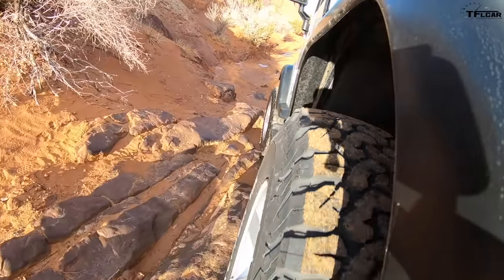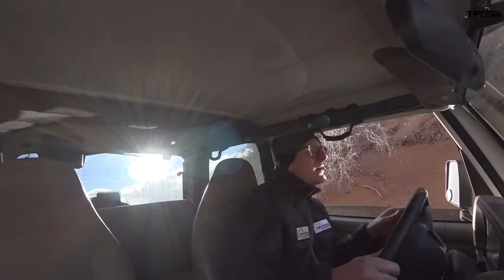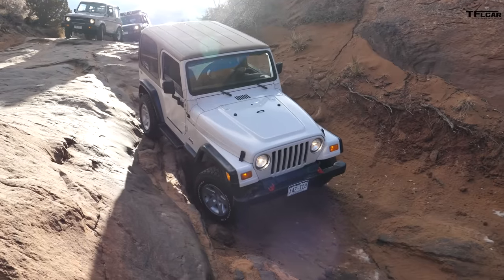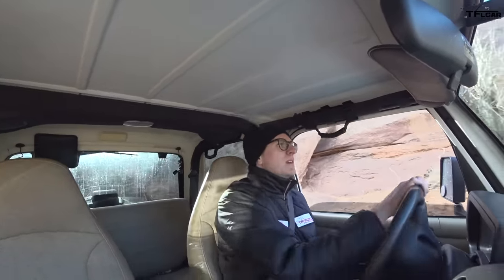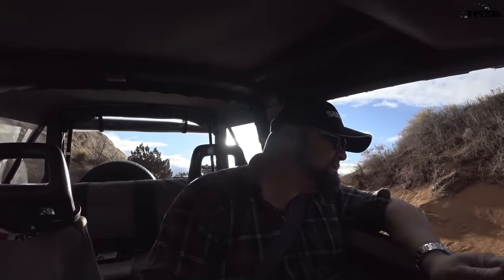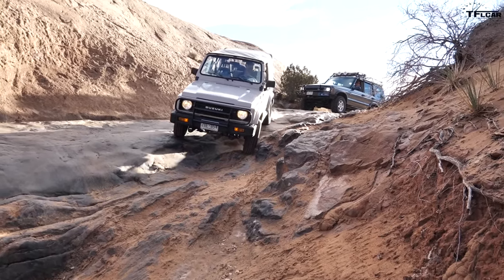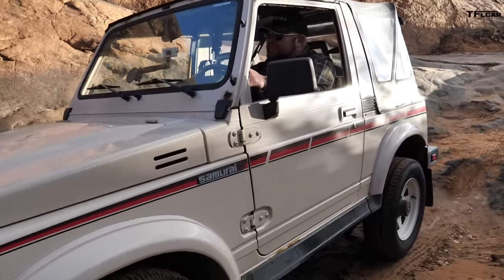Like, slowly is a good way to start. Yeah, that's where I needed that lift, because that body was about to slam into the rock. Well done, Jeep. As nice and easy and as slow as possible. Wheels up, not much I can do about that except just let the weight carry me through. Good little Suzuki.